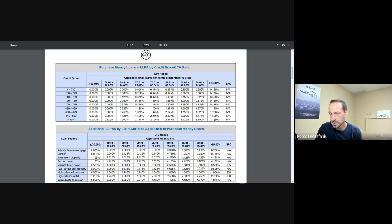Where this gets kind of crazy is when you start going down into 760, 740, 720 credit scores. These have traditionally always been very good credit scores. If you have a 720 credit score, you've been doing a really good job monitoring your credit. However, if you have a 720 credit score and you're going to put down 15% on a down payment, you can see this has a 1.25% charge to the buyer. So it gets pretty expensive as your credit score gets a little bit lower and you have lower down payments.